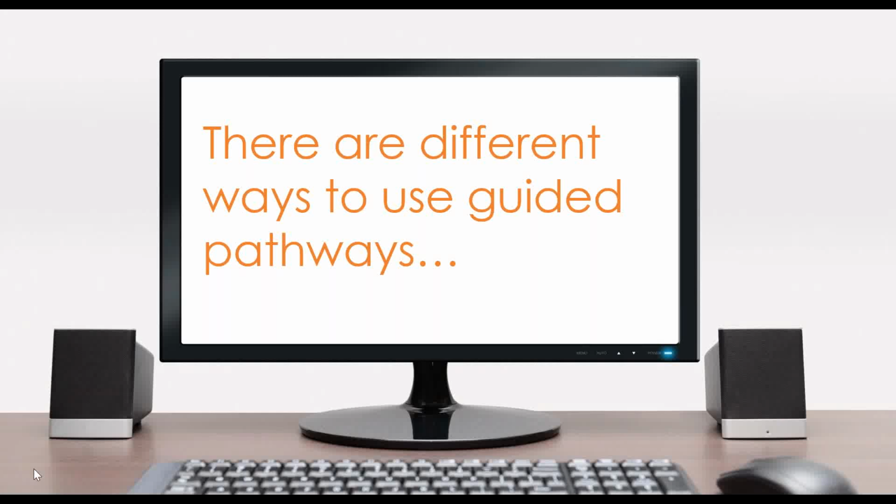If you speak to a client and identify that they have a legal issue, then it may be good for that person to be able to have a look at the guided pathway before they meet with you. So then you can focus on any questions that come up at your meeting.